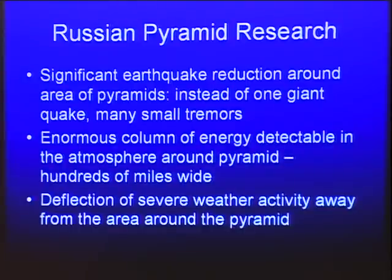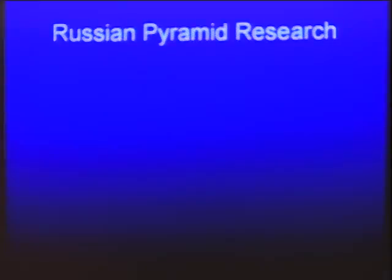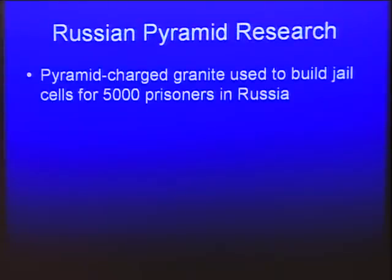They just whoop, go right around it. It's crazy. It's been proven. What they also did is they took giant slabs of granite that they were going to use to build these jail cells in Russia. That's a lot better than an American jail cell, isn't it? Take these granite slabs, and they built 5,000 prisoner cells from these granite slabs, and then they watched these guys.